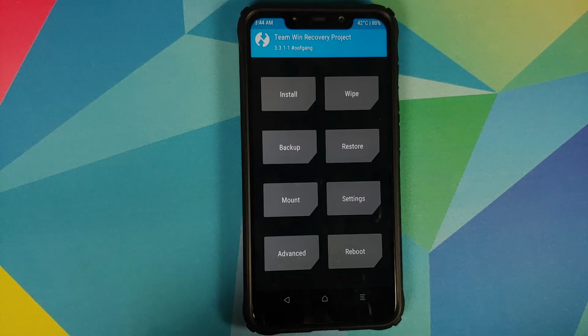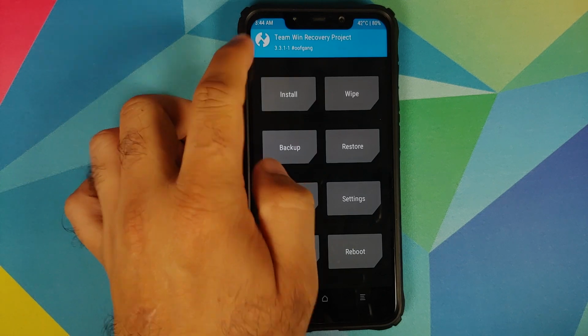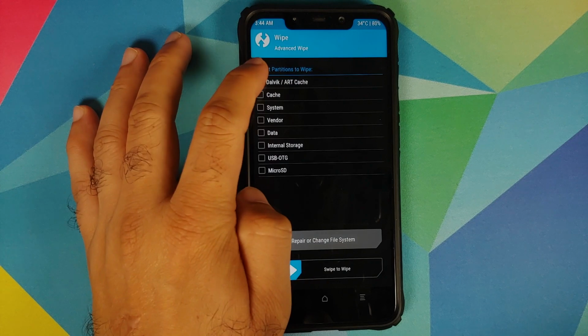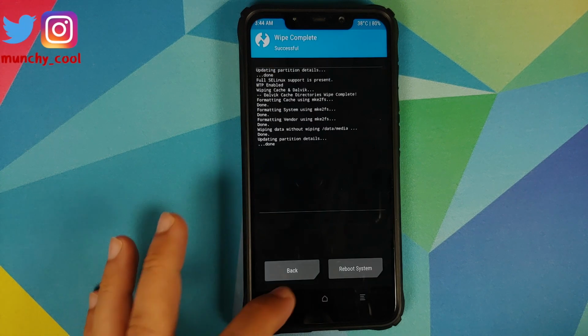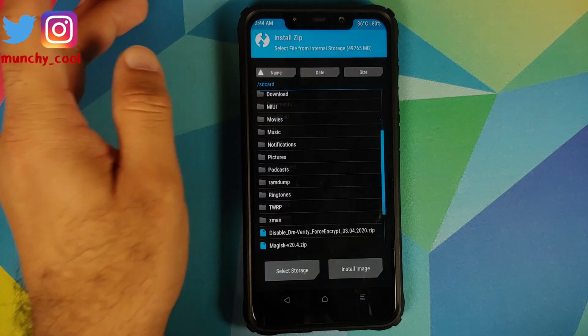So here it is. We have booted into TWRP recovery by OOF Gang. You can see that it says hashtag OOF Gang. Now we have to repeat the steps which we already did. So we're going into wipe one more time, advanced wipe, select cache, system, vendor, and data, and then swipe to wipe. Once this is done, we'll tap on the home button, go into install, and again you need to navigate to the folder where you have downloaded all the files.